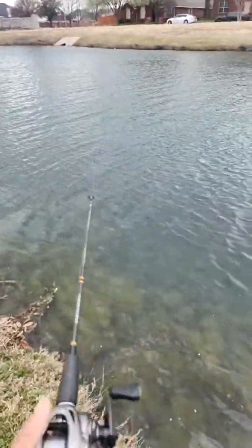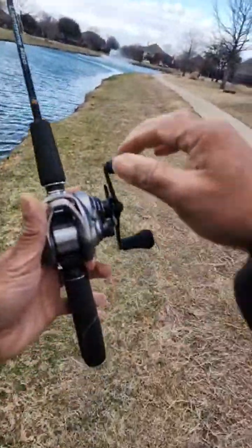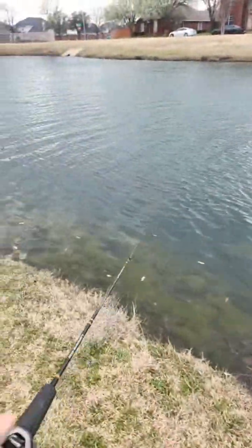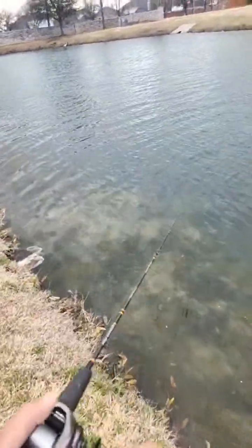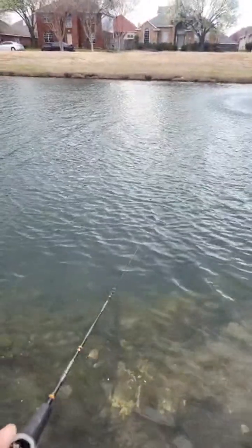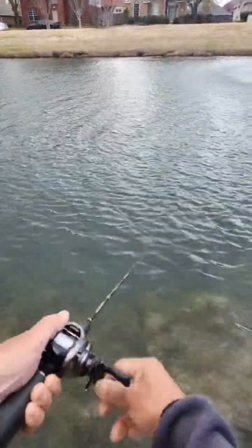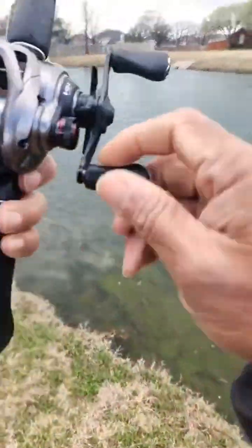All right. Let me clear this line. I got some overruns and backlashing going. Let me just clear it out real quick, just tighten it up. Okay, we got another fisherman over here to my left, so we don't want to clobber him. All right, let's pop it back out. Just these short twitches is all I'm doing. Seeing what they do.